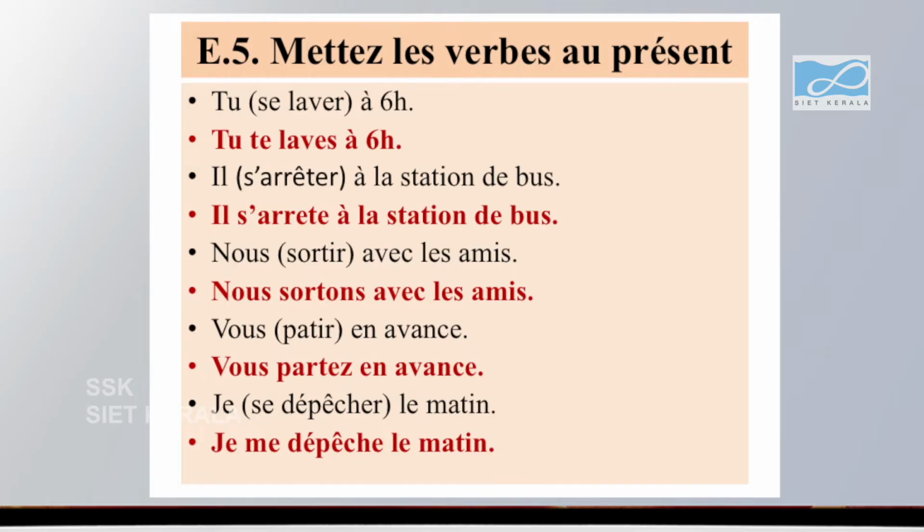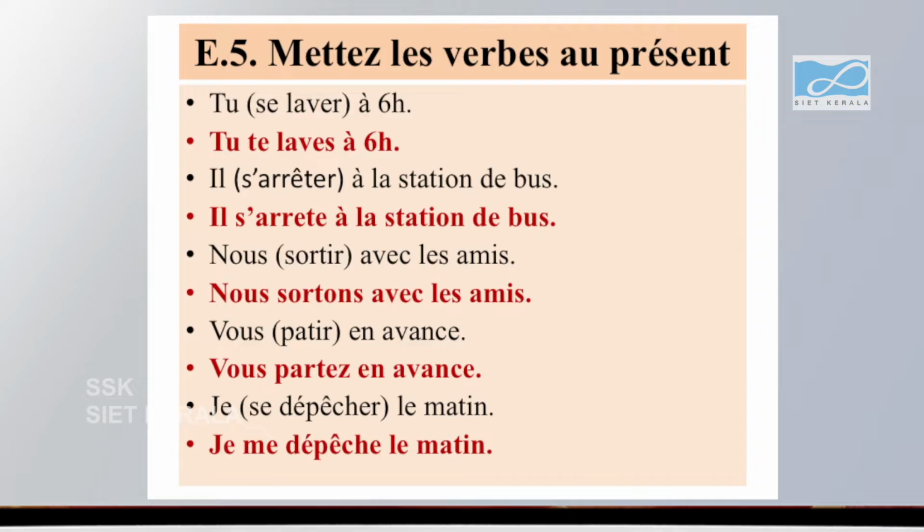So the first verb is tu se laver assez sir. Okay, so you have the verb se laver, to wash oneself. So you go tu te laves assez sir. Remember, you learned in the first lesson the reflexive pronoun. Since the subject is tu, the SE changes into TE, and the verb ends in ER. Corresponding conjugation to tu becomes ES. So that's how you get tu te laves with LAVES.